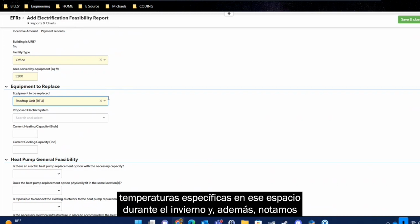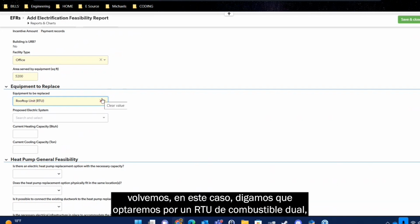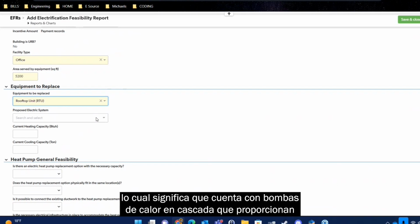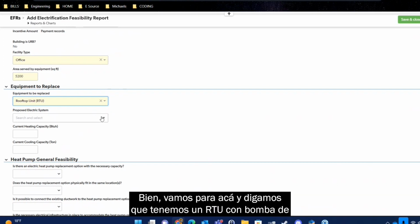For whatever reason, let's say the customer is worried about maintaining space temperature set points during the winter, and it has some older windows, maybe I've noticed. For whatever reason, in this case, let's say we're going to decide to go with a dual fuel rooftop unit, meaning that it has staged heat pumps that provide heating and cooling, and then it has some gas backup rather than electric resistance backup, which will be probably pretty common.